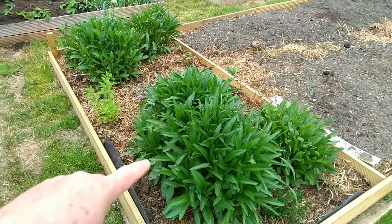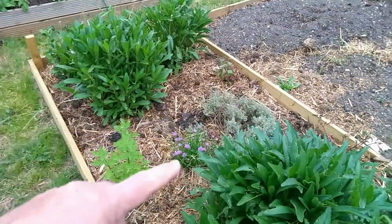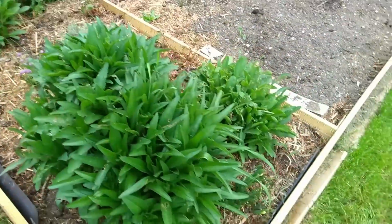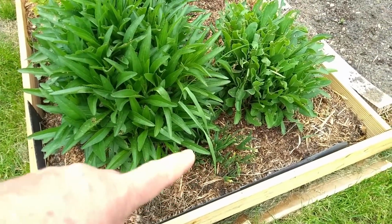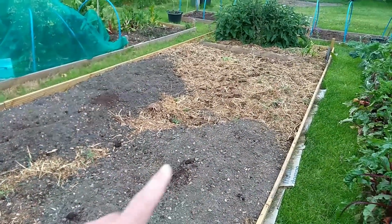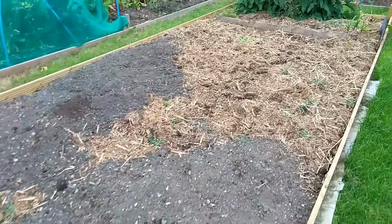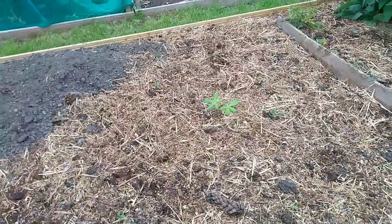Oxeye daisy doing really well. Some feverfew, chives, thyme. Everything here is doing okay. Bulbs are settling in. I don't think we'll have any flowers off them this year. Some topsoil has gone over this, so I'm going to rake that all over. Not quite sure what is growing in the middle. Is that a sycamore?